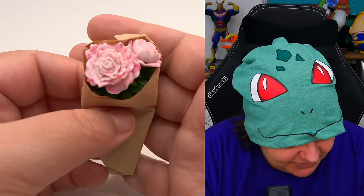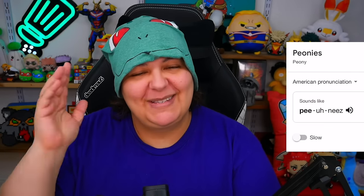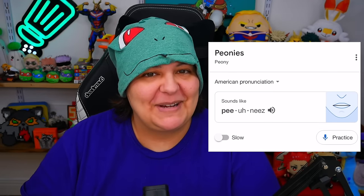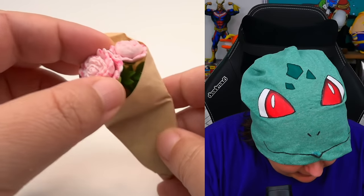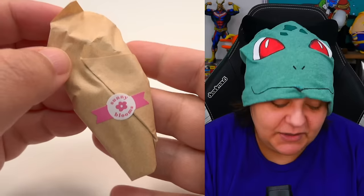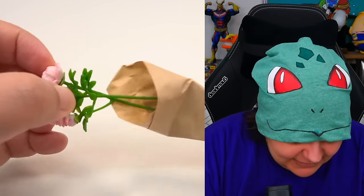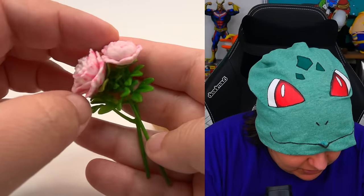Next, we saw here the flowers. So I'm thinking these are the peonies. Peonies? Kitty editor, just put it on the screen here. How are we supposed to say this right? Peonies. So let's take these out. And I love the fact that they're wrapped. Oh, look at that. That's cute. They really are wrapped like you got them from a flower shop. I love this. I love the tiny details. So here we have 2 stems.